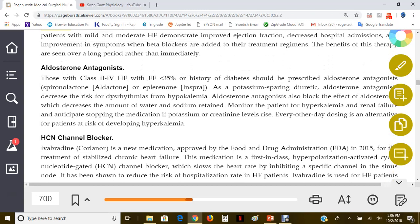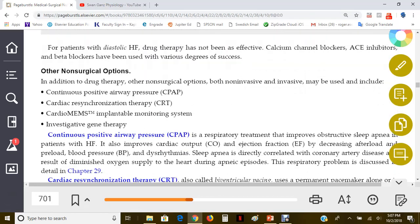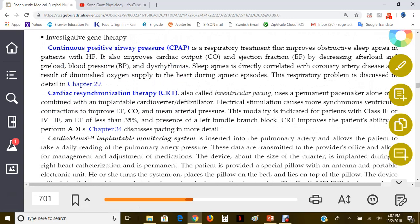We do sometimes give spironolactone. That's another type of diuretic. This one is of course a potassium sparing diuretic. But the danger here, of course, instead of hypokalemia, is that this patient will have hyperkalemia as a result of this drug. And that's it.